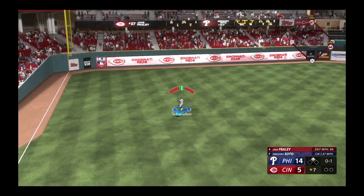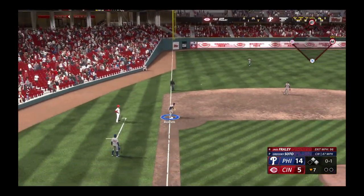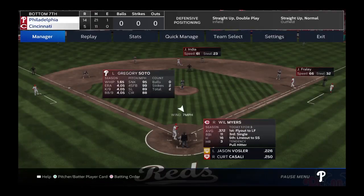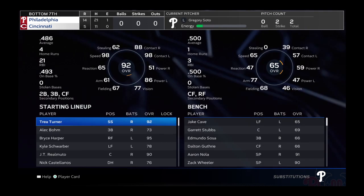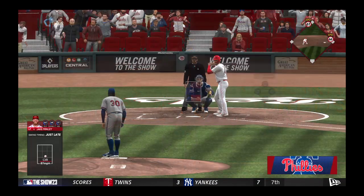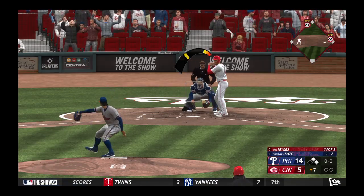Gregory Soto on the pitch here. And they felt it was time to bring on a left-handed reliever from the pen with the lefty hitter coming up. I think it's a good move. I know I never liked when the opposing team did that to me.